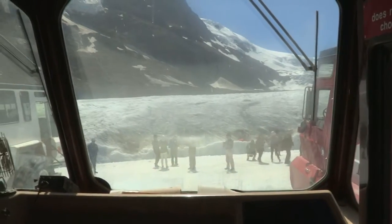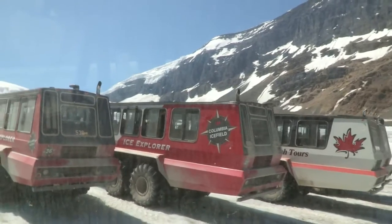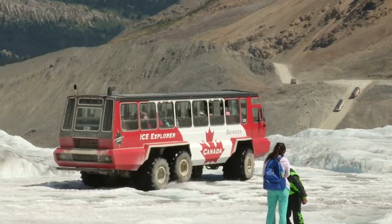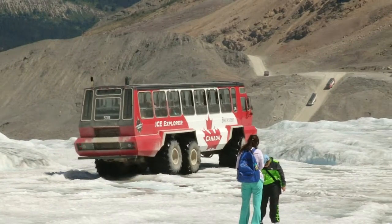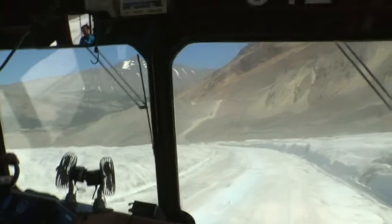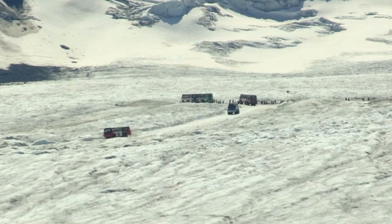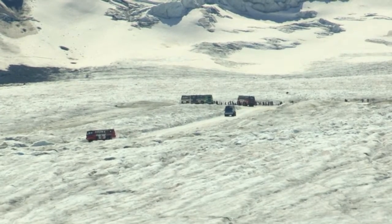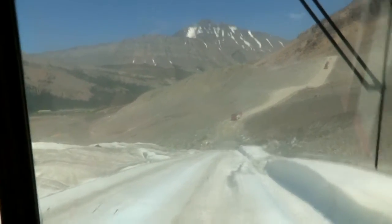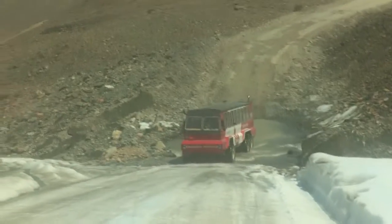I just want to warn you in advance that it might get a little bit bumpy here. All right, you guys will have a good time on the ice? Yeah! Excellent. Did you try some of that glacier water? Yeah! Perfect. It's good stuff, eh? Some of the cleanest water on Earth. There's sure some steep roads up here. Now I see why they need those great big tires.